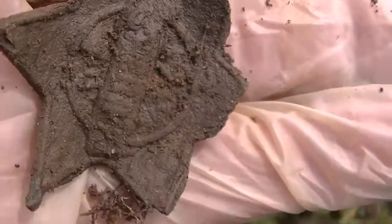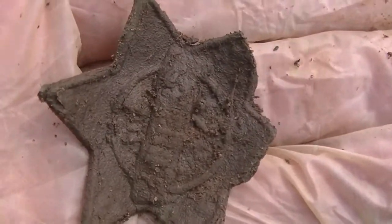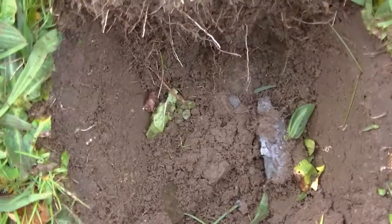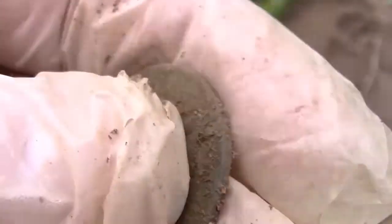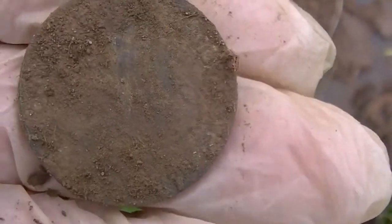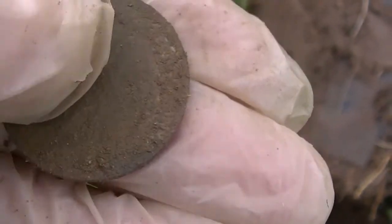I've got another signal in that hole there. I'll go and check that now. Sheriff's badge. Good. Let's see what's in the other one. Just took the sod out. Looks like a bit of bad pinpointing. Have a look later anyway. Just carry on.